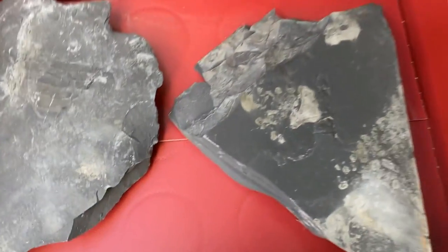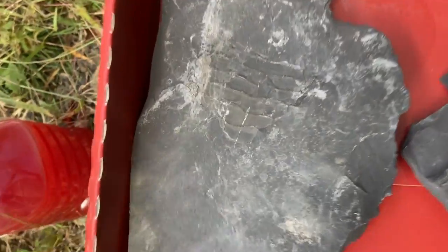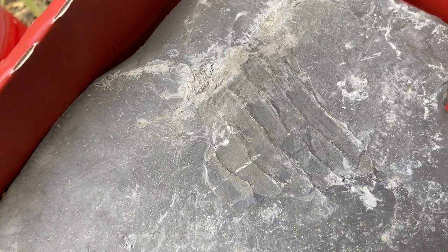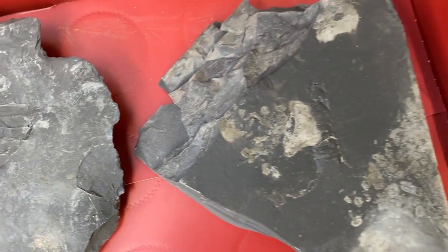So I made two finds off camera. Have this nice large cephalopod, and I have this really intriguing thing over here. It's very large. Looks like it could be a thoracic segment for maybe a Eurypterid or something like that. So that's a very interesting find over here.